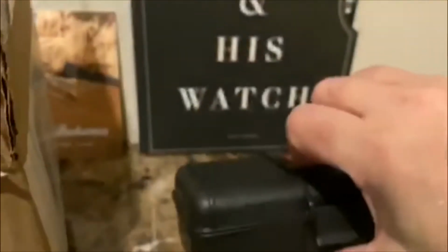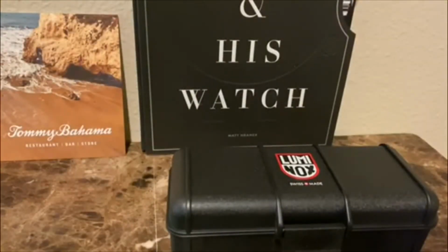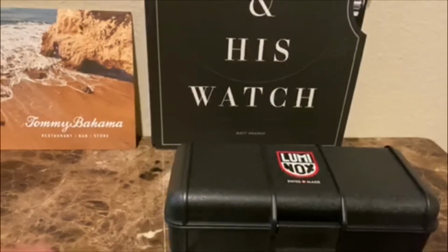This is, as you can tell, a Luminox. I did a Luminox unboxing not too long ago. That was a Luminox P38 Lightning. This one's a different one. That other watch was what you call an automatic watch, meaning that through your movement or through winding, there's a wheel in the back that spins and rewinds it, or there's a crown you can wind. That P38 Lightning was an automatic watch. This one, though, is going to be a quartz watch.